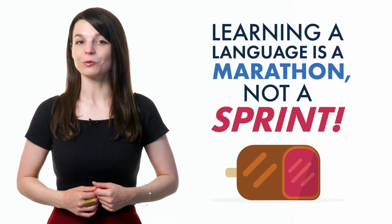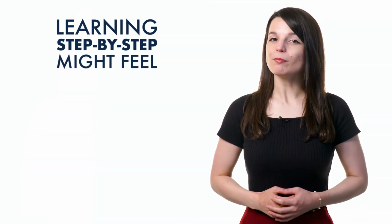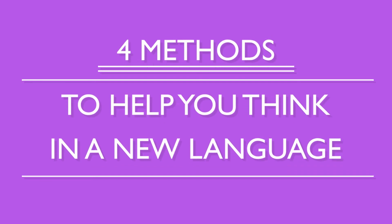Don't try to learn it all at once. Break things down into more digestible chunks. Learning step by step might feel slow, but it's an efficient way to learn a language. With patience, motivation, and good resources, you'll master the language. Remember, you can't learn a language overnight, but with motivation and these daily lessons, you'll be on the road to fluency. These are 4 methods to help you think in a new language.